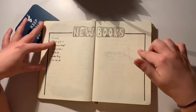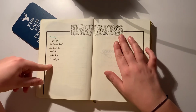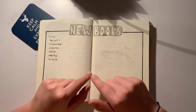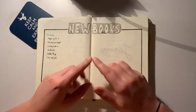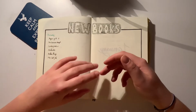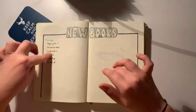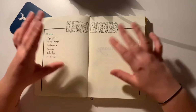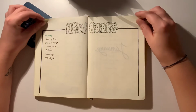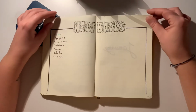And I decided to do this page also because I already bought a lot of books in January. So here I'm going to track all the new books I'm buying, and I will be able to see what I bought and what books I'm not supposed to read. I'm supposed to prioritize other books than those ones. But yeah, I just wanted to see how many books I will buy during the year and how frequently, just to keep track of it.